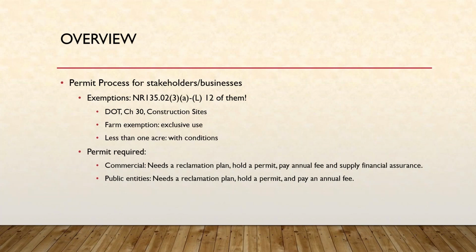There's quite a few of them. If you have questions, you can always get a hold of me to ask more specifics, but you do need to kind of have that conversation with the operator about what the purpose of that mineral is to determine if that exemption applies. So following all of that, anything else requires a permit, and that includes your commercial entities as well as your public entities.